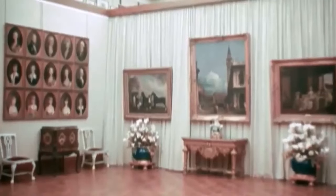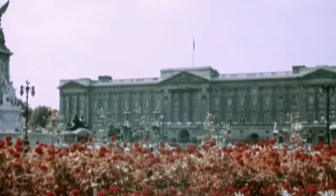In what used to be the chapel of Buckingham Palace, a new art gallery presents a wonderful opportunity for the public to see some of the treasures owned by the Queen.